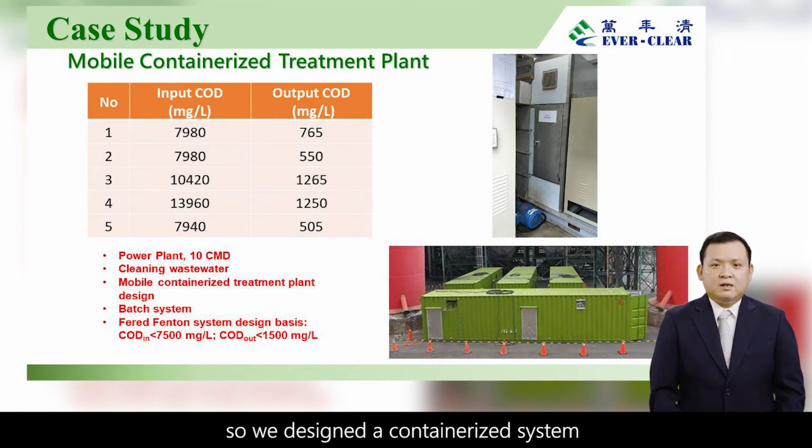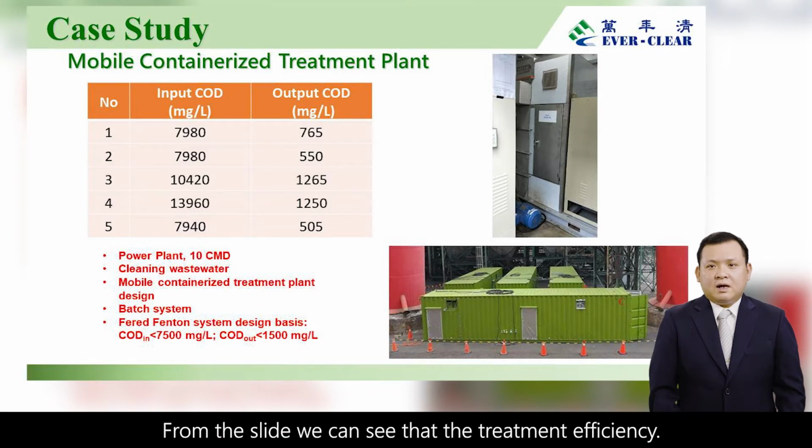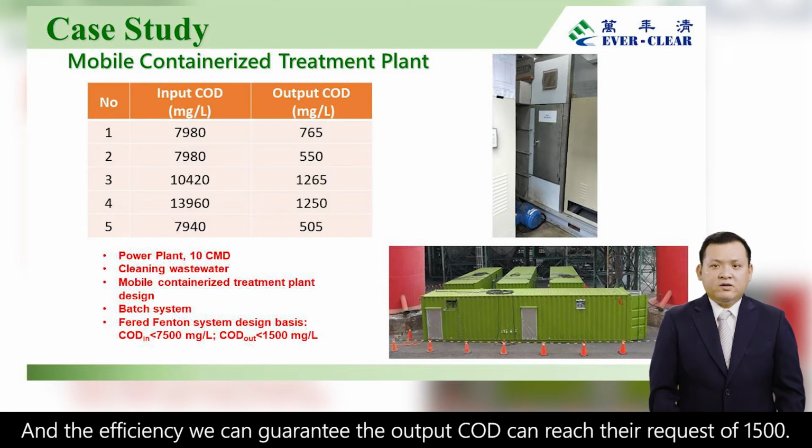So we designed a containerized system, and we built it, so our customer can transport the system to a different plant. From the slide, you can see the treatment efficiency, and the efficiency we can guarantee: the output COD can reach the level they request, 1500.